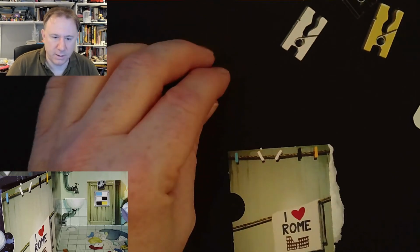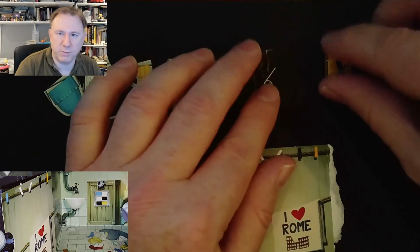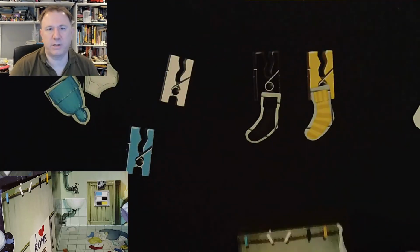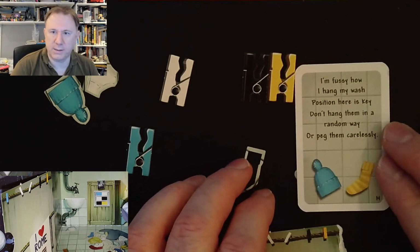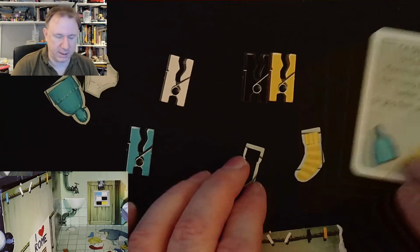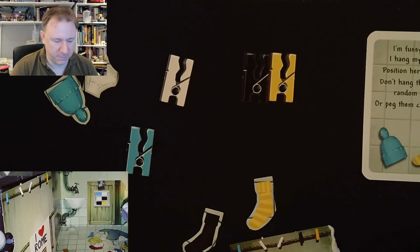Well, that's fair enough. But then the black and yellow, I just don't understand that one at all. That's what I was using as my reference. Black and yellow. I think to say that looks like the Roman numeral 2 is a stretch that I would not be willing to take myself. You're supposed to ignore the washing, despite the fact that the clue card says that you have to hang them not in a random way or peg them carelessly. In fact, it doesn't make the slightest bit of difference how you peg them, because they're not part of the puzzle. You're just supposed to look at the two pegs and say it's 2 because they're vertical.